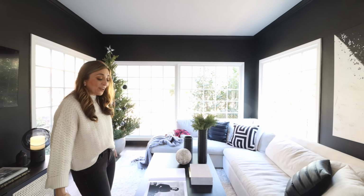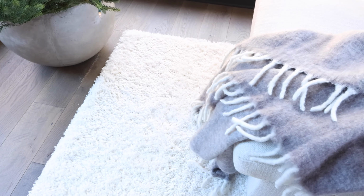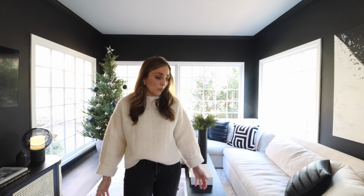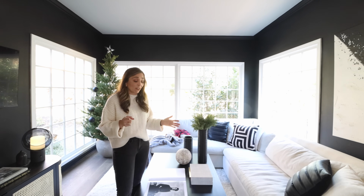So I actually found the rug that I had been looking for. I was prepared to pay big bucks for a shag rug, and I finally found it, crazy enough, at Target. So I was delighted. I actually could bring it home in my own car. I loved it. They're now sold out at the store, but I'll leave a link for you guys.